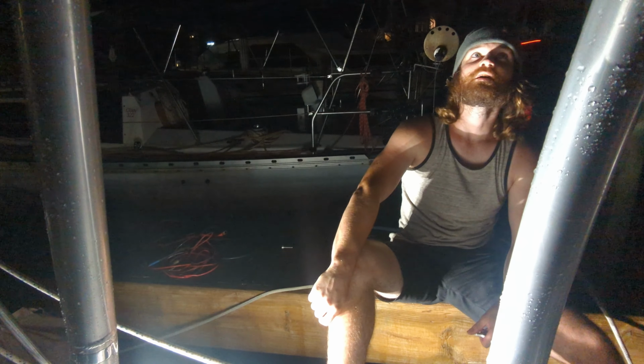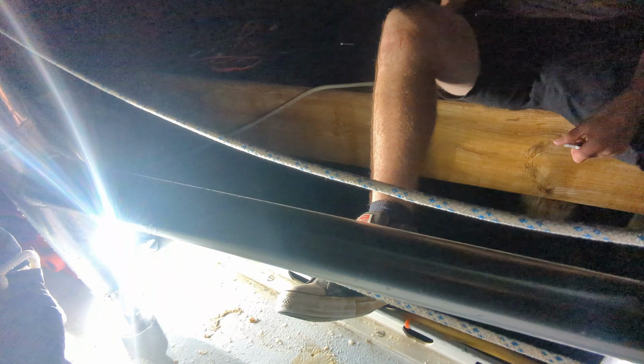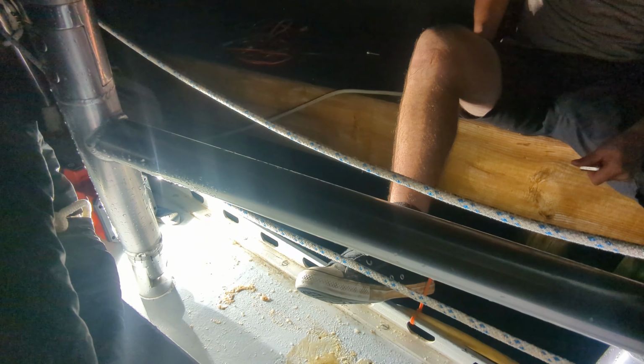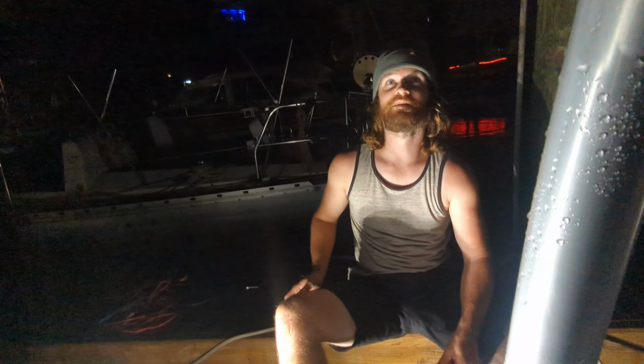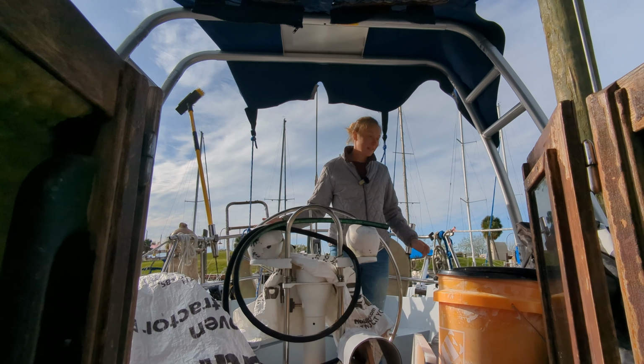Getting the solar arch mounted. It looks really good. Don't know if we'll maybe try putting the bimini on it tonight. Just gently putting it on, not getting it all the way done. We got the arch done!